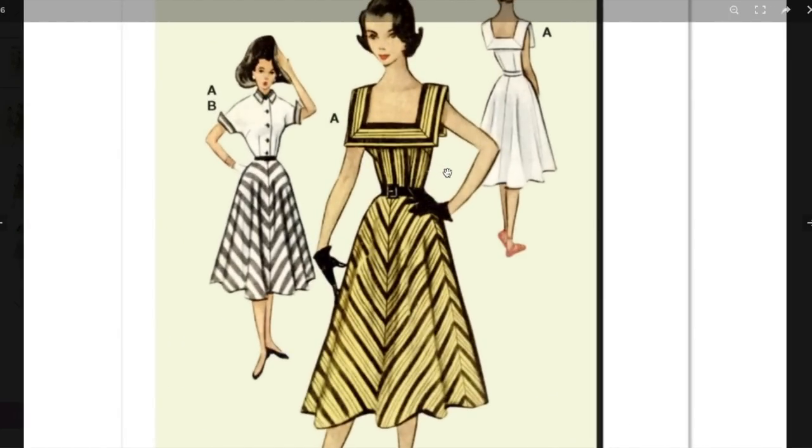But you have a fitted bodice, right? You can see the little bust dart here. And then this little collar that becomes a sleeve and like an overlay thing. Then you have your skirt, which is gored. Now, I thought gored meant the panels came up to a point somewhere around here and then back down. This just looks like a paneled skirt to me.